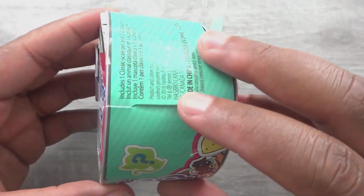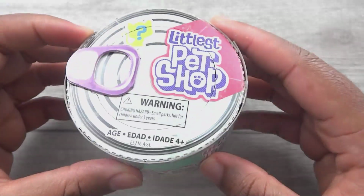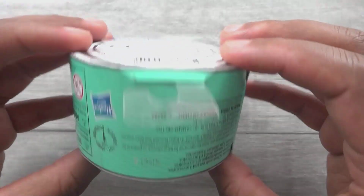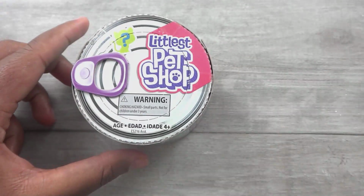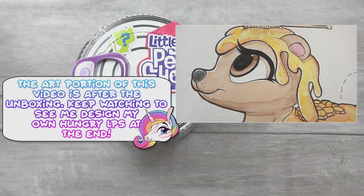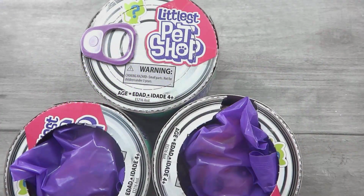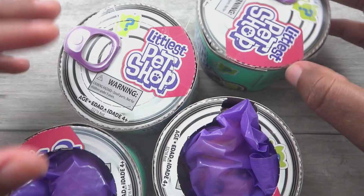So I was in the store today, and as usual, I have to go look in the toy section and see if there are any Littlest Pet Shops. So I saw these on the shelf. I got 4 of them. Let's see. Unfortunately, or fortunately, you can look at it either way. It's kind of a good thing and a bad thing.